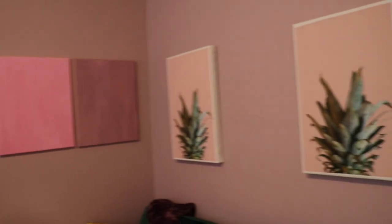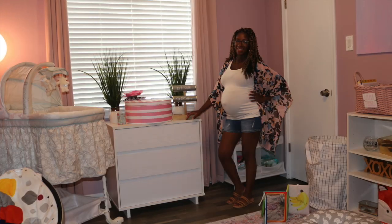We're using a bassinet for right now, but we probably will switch to a crib eventually. And then, of course, we got to have a mirror for selfies. And in terms of artwork, I just decided to keep the artwork that we had in the room. I just think it all came out so great.